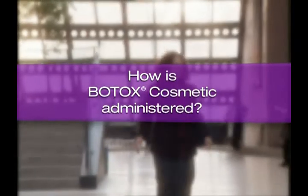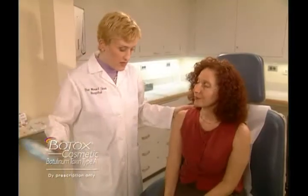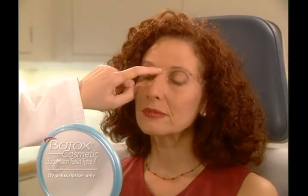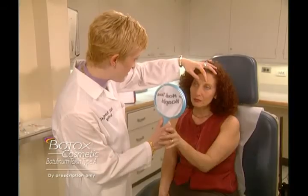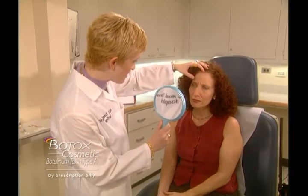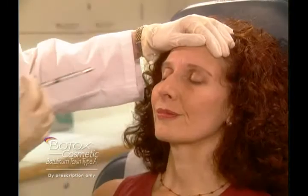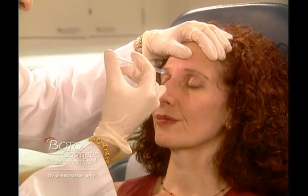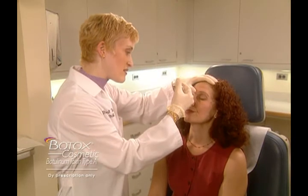This simple, non-surgical procedure consists of a few tiny injections and can be performed right in your doctor's office. No anesthetic is required. The first thing your doctor will determine are the places that need to be treated. Prior to being injected, these areas may be numbed with a cold pack or anesthetic. These are the sites where you can expect to be injected with Botox Cosmetic. Using a very fine needle, a tiny injection will be made into each site.